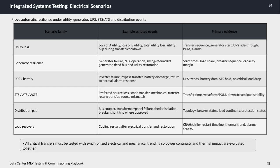On this slide, we focus on integrated systems testing for electrical scenarios, specifically under the E4 category. The goal here is to prove automatic resilience during various utility, generator, UPS, static transfer switch, automatic transfer switch, and distribution events. This testing framework is a key part of the data center MEP testing and commissioning playbook.